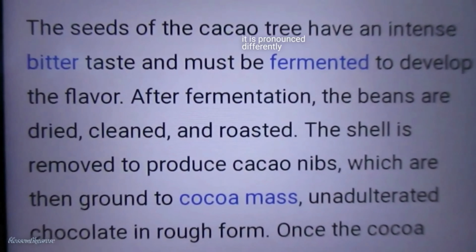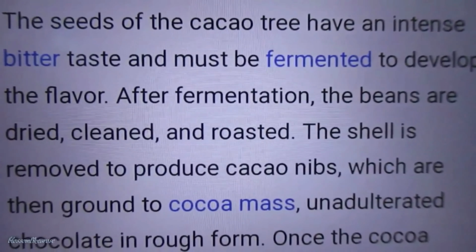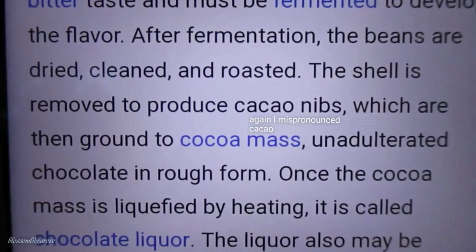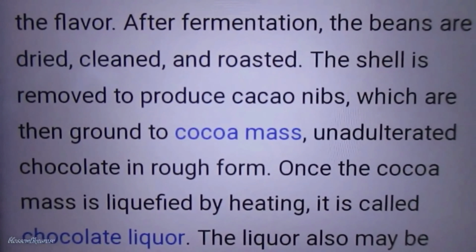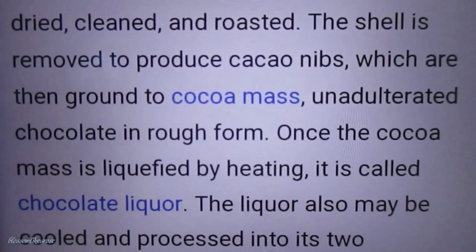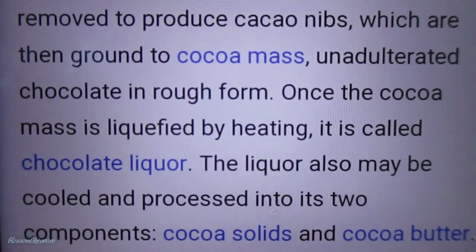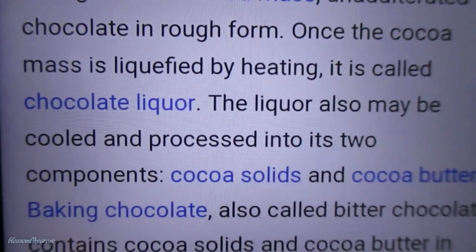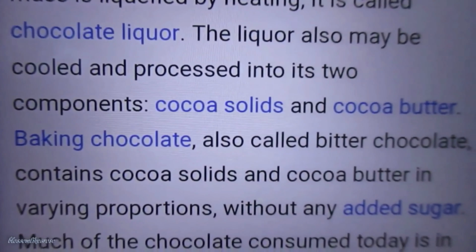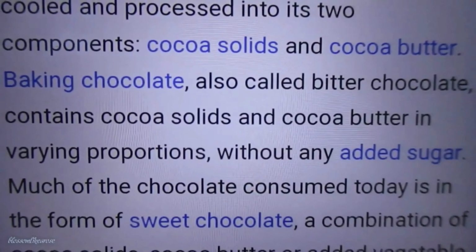The seeds of the cocoa tree have an intense bitter taste and must be fermented to develop the flavor. After fermentation, the beans are dried, cleaned, and roasted. The shell is removed to produce cocoa nibs, which are then ground to cocoa mass. Unadulterated chocolate is in rough form. Once the cocoa mass is liquefied by heating, it is called chocolate liquor. The liquor also may be cooled and processed into its two components, cocoa solids and cocoa butter. Baking chocolate, also called bitter chocolate, contains cocoa solids and cocoa butter in varying proportions without any added sugar.